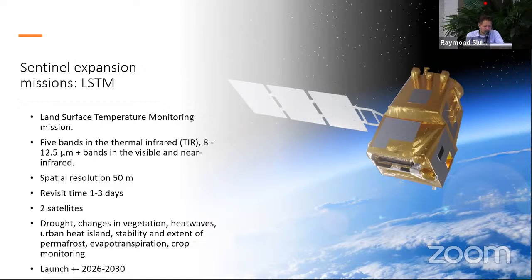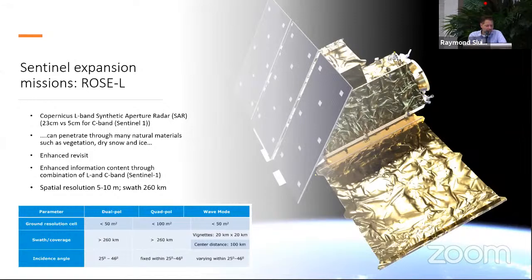It's also important, for example, for the correction of clouds in Sentinel-2, because with thermal infrared you can do that very well. And there will be the third mission, ROSE-L, which is an L-band synthetic aperture radar. I'm not really a specialist in radar, but in Wageningen there are many specialists. L-band radar can penetrate through many materials, such as vegetation and snow and ice. So it really gives enhanced information with respect to Sentinel-1 C-band.